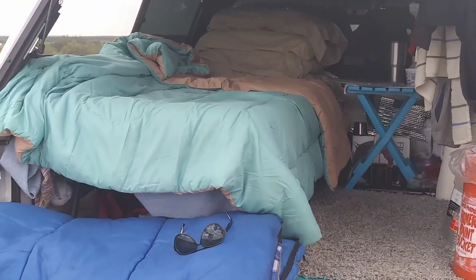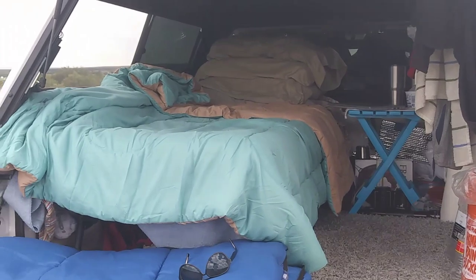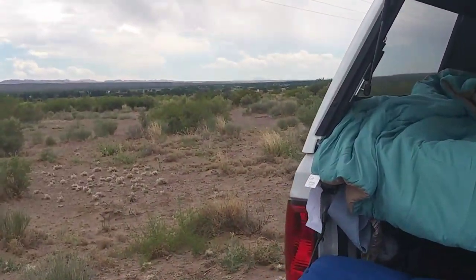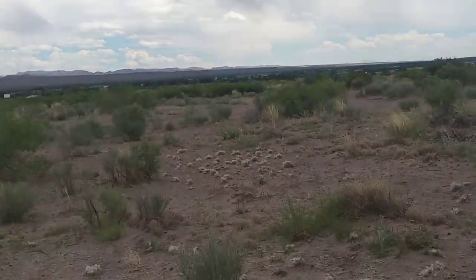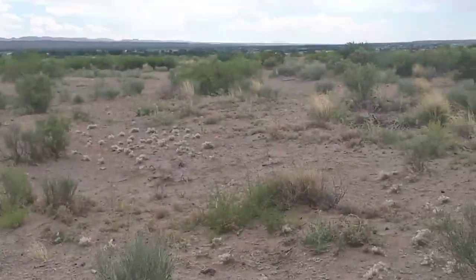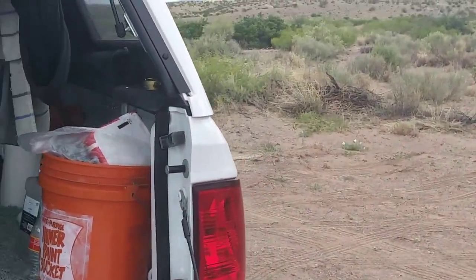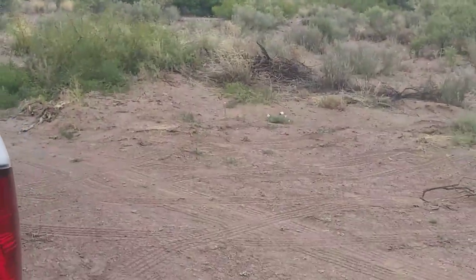Totally. I've got a restroom. I've got water. I've got a pee jug. I got everything, and it's economical, is what I like. There goes the wind. Shaky Jake's going to be making noise. But anyway, I'm averaging a little over 25 miles a gallon, which is good.